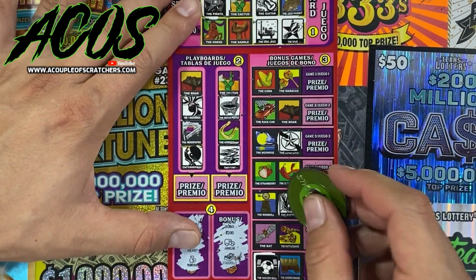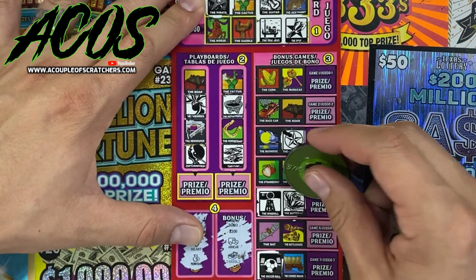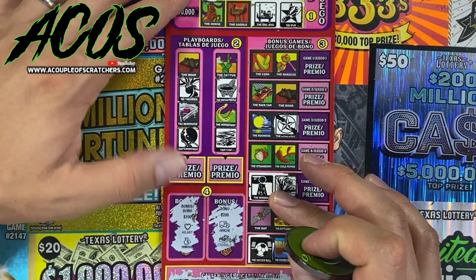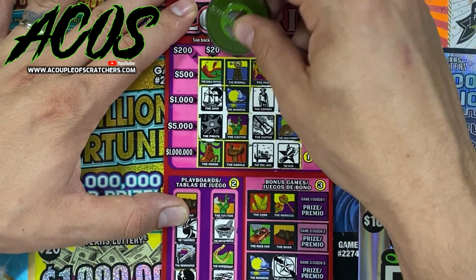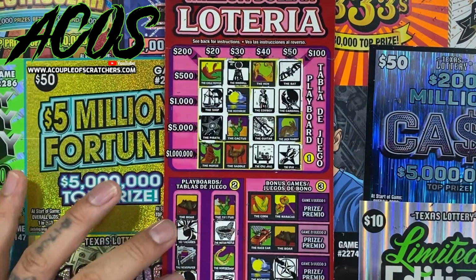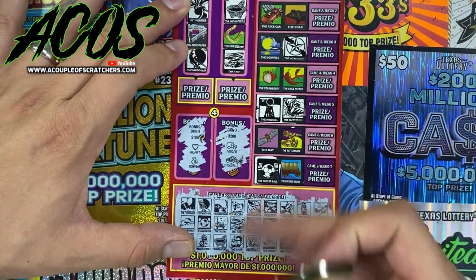Oh, we got a win. I guess that's what I get for saying that it wasn't going to be a good session. All right, windmill and the bat. I think we have both of those up here. All right. Newspaper and the maracas.